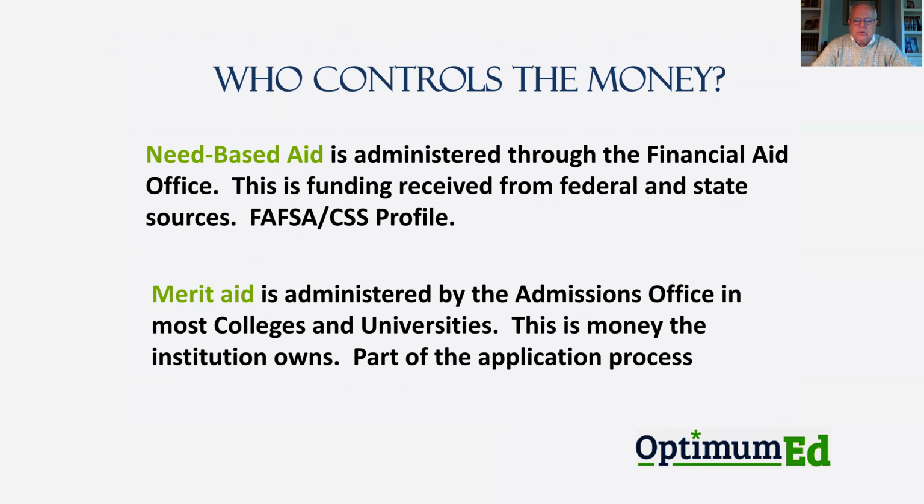So who controls the money? And again, we want to talk about the 2 sides of the coin. So we're talking about need-based assistance, it is administered through the financial aid office at the colleges and universities. Okay, this is federal money, this is state money, it's all managed by the financial aid office. Even though you file a FAFSA that goes to the Department of Education, the results of that calculation are returned to the school, and they use it to distribute their federal money and their state money. We'll talk about the CSS profile here in a minute, because that's another process that some schools use to determine need and look at distribution of money.